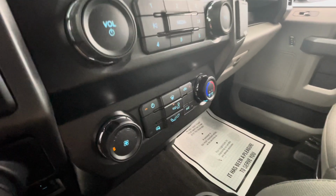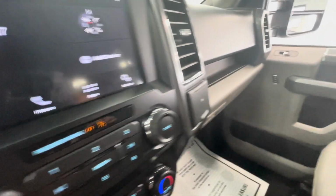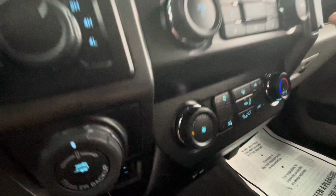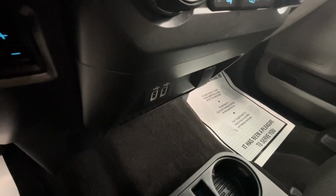Not to mention the climate control at the touch of your fingertips. To the right side, you will have a 12-volt plug-in. As well as down below, you will have 2 USB ports and another 12-volt plug-in there as well.